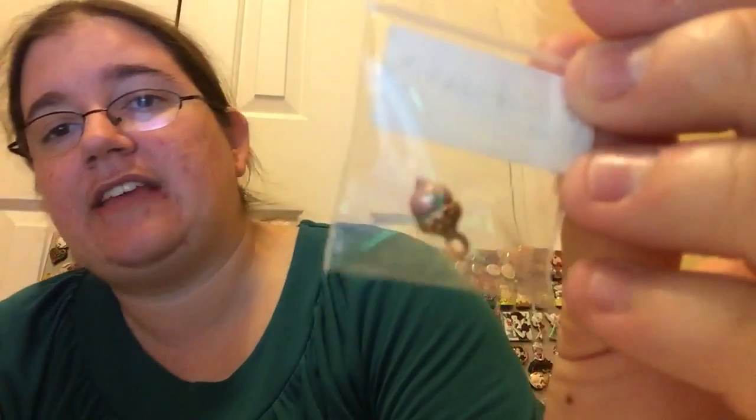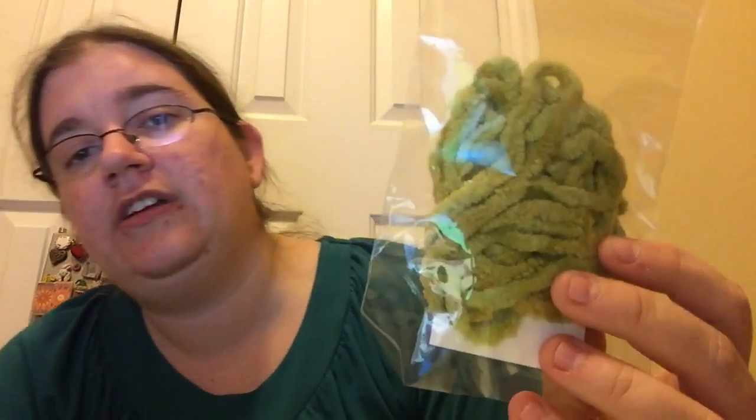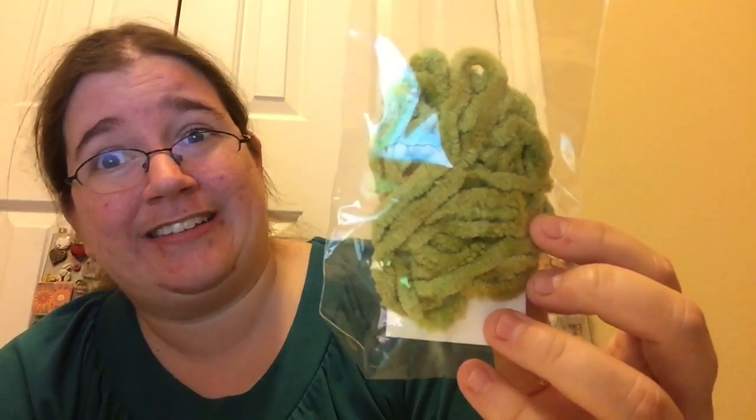Then we have embellishments. So it came with this really cute brass acorn charm, and also these really cute little brass leaves, as well as this Lady Dot algae hand-dyed chenille. It really does look like algae, doesn't it?